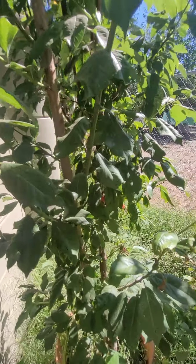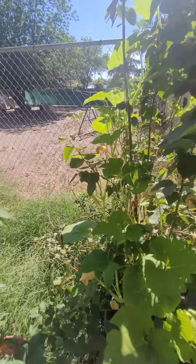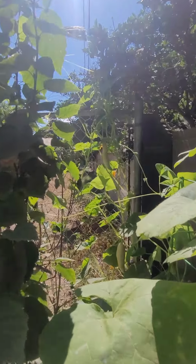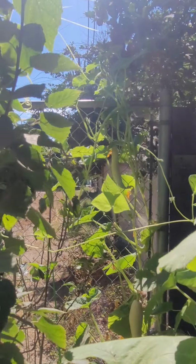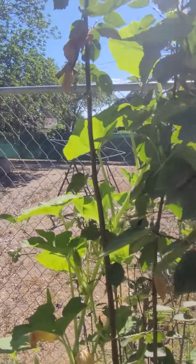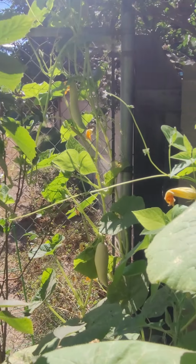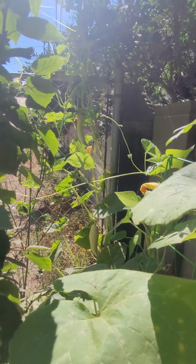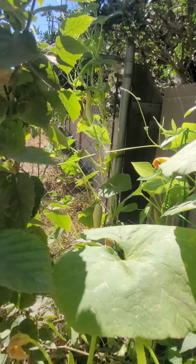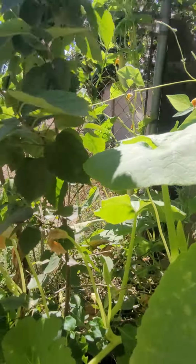This is a plum tree. I've got another apple tree back there. And then on the fence, those are candy squash. There's one up there. There's one down there. And then there's a baby somewhere on this tree that are growing. Those get up to about 10 pounds, and you can use those for pie or cooking. First time growing them, so that should be interesting.